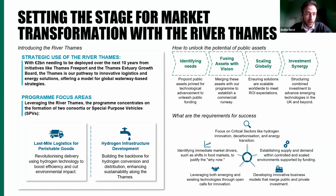For the first iteration of our program, it's really the considerable assets that we decided to focus on. More in particular, we decided to focus on two main topics around the River Thames. The first one is last mile logistics for perishable goods using hydrogen technology, and we call it the downstream SPV. We'll get back to that in a little bit, but it's the downstream part of our first iteration of the program. And the second one is the upstream one, and that focuses on the hydrogen infrastructure development around the River Thames.